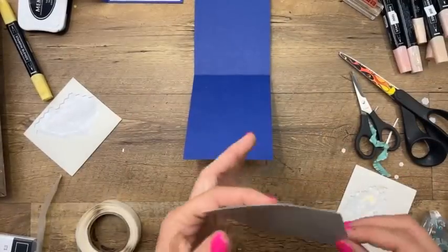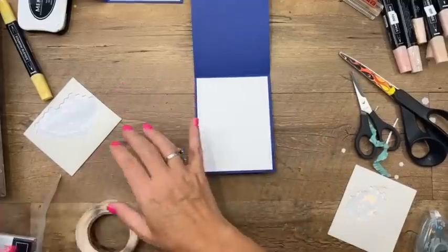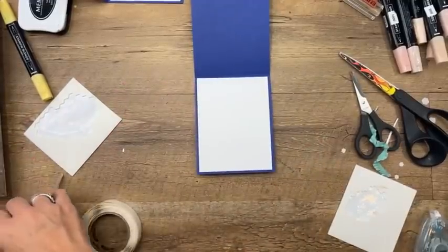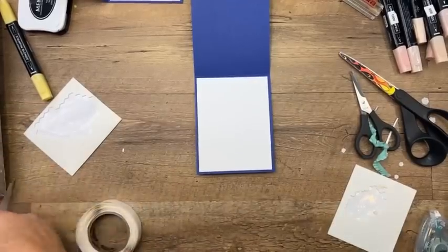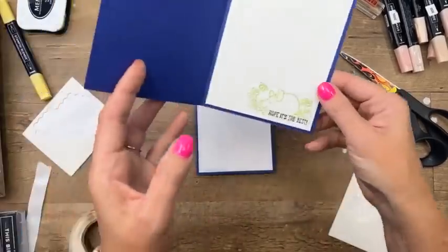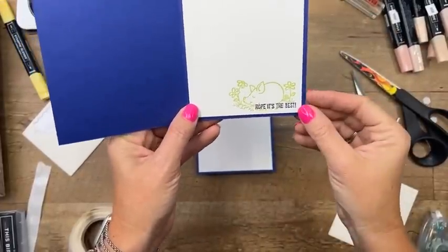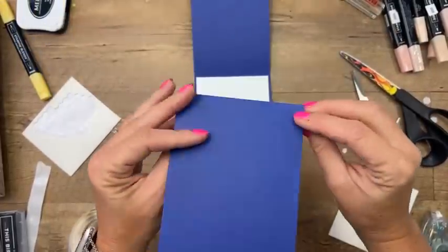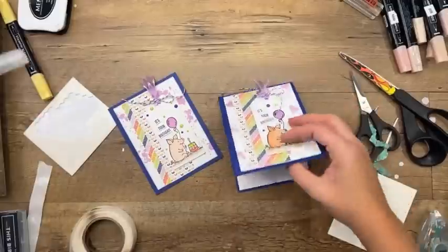All right, we've got a little piece of basic white. And then we can stamp our pig, except do I have it still on my stamparatus? No, you know, we're just going to leave it off because I'm not prepared. But look, just stamp him like that in a light color and then hope it's the best in a dark color. Because a dark card base is hard to write on. Oh, you know, I forgot Wink of Stella.